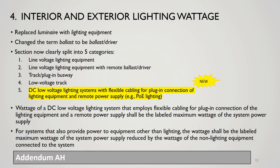Moving on, a major update had to do with interior and exterior lighting wattage. We made some technical changes, such as replace the term luminaire with lighting equipment, as well as the term ballast and ballast driver. These were changes really to reflect changes in the lighting industry. Not everything is a luminaire anymore, as well as drivers for LEDs are much more common than ballast.